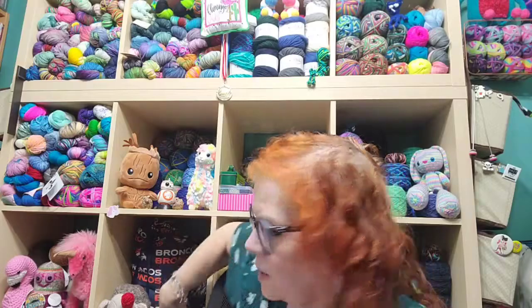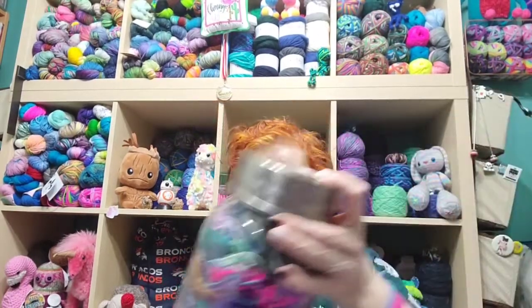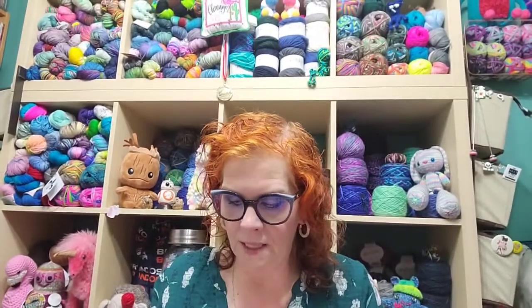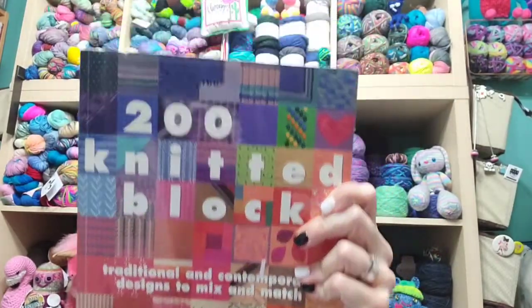And man, I really, really like this book. It's called 200 Knitted Blocks, and I love stuff like this. Stitch dictionaries and books with blocks in them. Anyway, this is 200 Knitted Blocks by Jan Eaton. And it's got a bunch of different designs. Some of them are okay, but some of them are amazing.